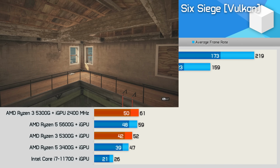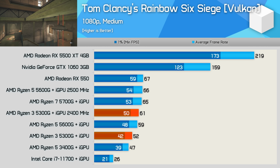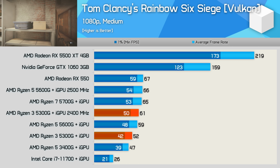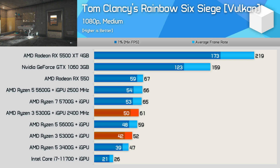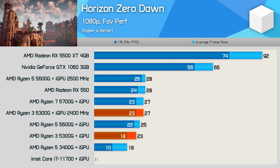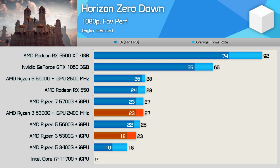The 5300G was slightly faster than the 3400G in Rainbow Six Siege, rendering 52 FPS on average, so an 11% improvement. Overclocking did boost performance by a further 17%, allowing for 61 FPS on average, and that's slightly better than a stock 5600G. We see that Horizon Zero Dawn is a bit of a struggle at 1080p, and for playable performance you'd really want to drop the resolution down, probably as low as 720p.